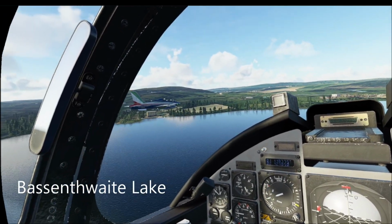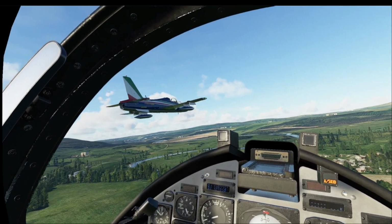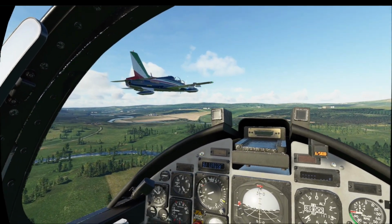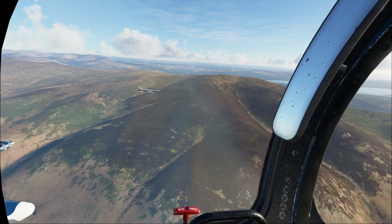As we cross the western shore of Bass Lake, we exit the low flying area and head southwest back towards Barrow-in-Furness. Here we pass the imposing mountain Black Combe that seems to grow straight out of the Duddon estuary near Millom.